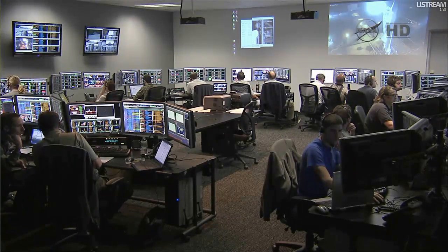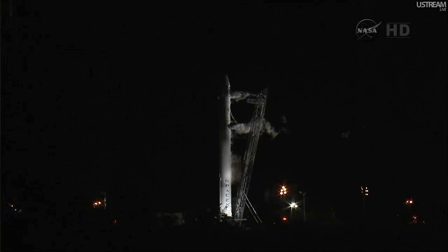BC, verify closed the S1 flight aux fill and drain and the S2 flight aux fill and drain. It's verified. DC, verify Dragon has aborted and is in a stable configuration. Verified. GC, verify the fill manifolds are vented, S1 and S2 LOX interface, and S1 and S2 RP interface. Verified.